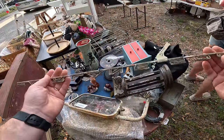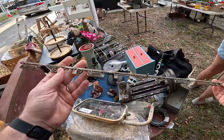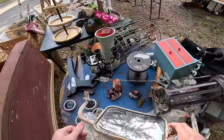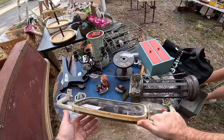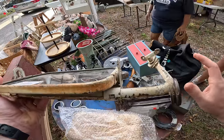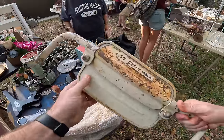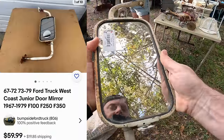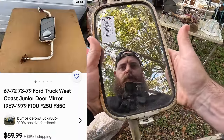Old Fairlane 500. This one is not in good condition. And it's broke. So. This old mirror. Not horrible condition. It's not broke either. Only $2. Yeah.